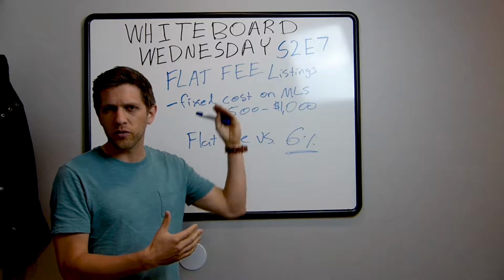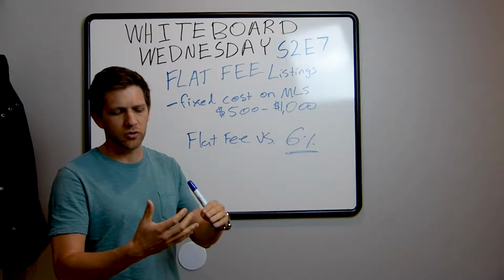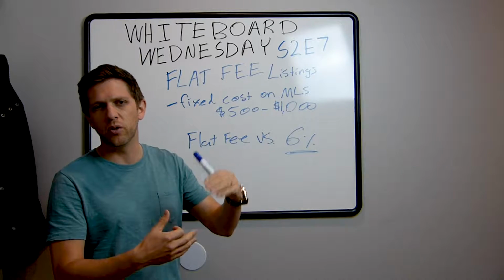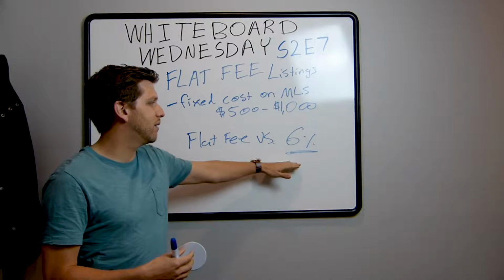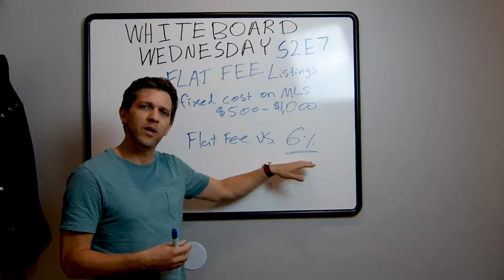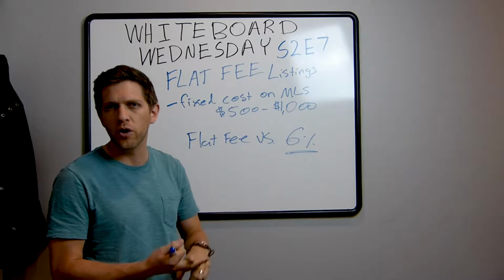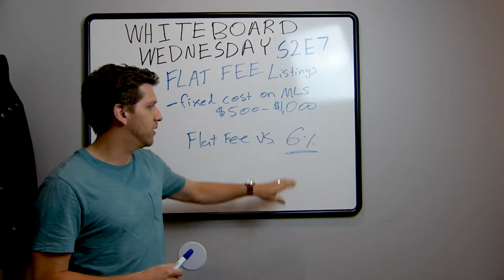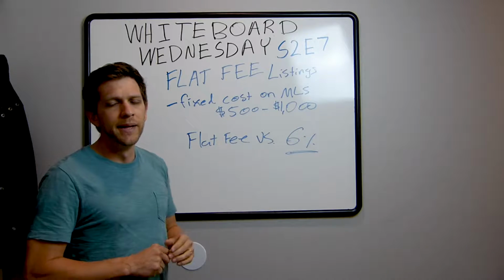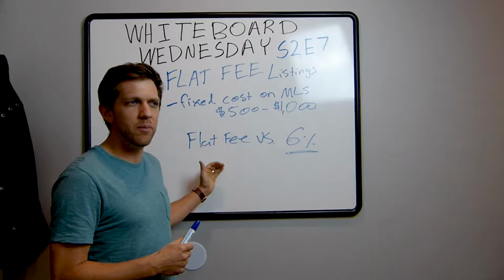A lot of the listing agreements are going to have a list of things that can be add-ons: pictures, open houses, yard signs. And then when you pay the 6%, you usually get all of those things included with a good agent. They're going to do your pictures, they're going to include yard signs, they're going to include an open house and things of that nature. So it's fully robust.